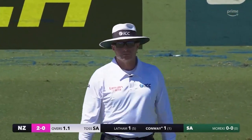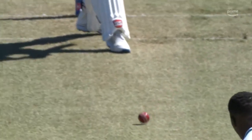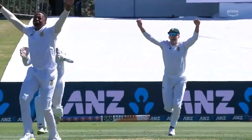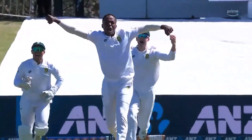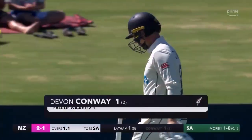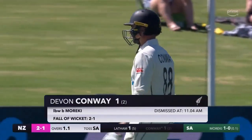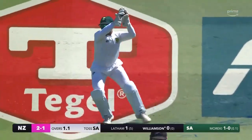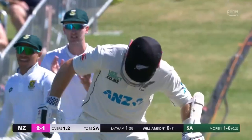Wow-wee, what a moment. Conway's on his way, he's gone first ball from Mariki. What a start to Test cricket. On debut, first delivery, picks up the big wicket of Devon Conway. Conway's gone for 1, and New Zealand lose their first, so 2 for 1. Wow, she's on the money. If there's any nerves there, they're helping him.